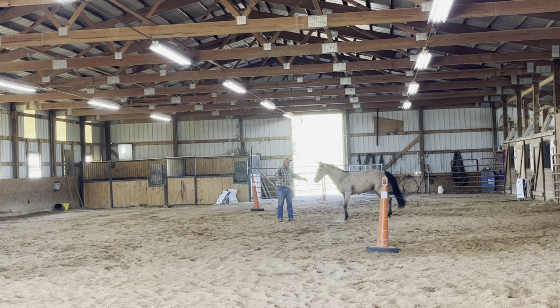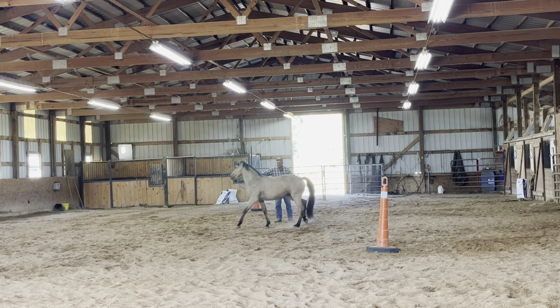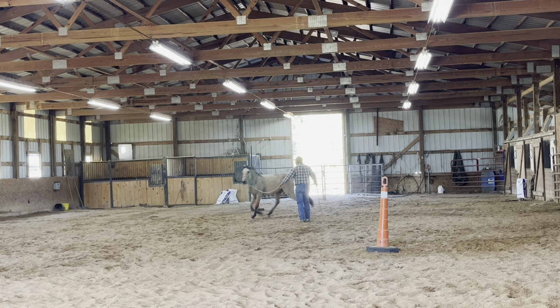Come here. There you go. I love how she steps over and goes forward. That's what we were working on there. That's why she drug me all the way to the end of this barn. She drug me three quarters of the way, and then I got her the last quarter. Just so I can get that right there. You see what I'm saying?